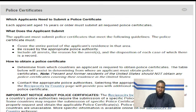All right, so one of the documents you need is the police certificate or clearance. Okay, so which applicant needs to submit a police certificate? All right, so each applicant age 16 years or older must submit all required police certificates. So this automatically applies to all DV lottery applicants, because one of the requirements before you even qualify to apply for the lottery is to be 18 years and above. So being 16 years and above to submit police certificates automatically affects each and every DV applicant to submit this document.